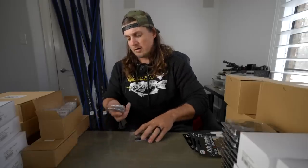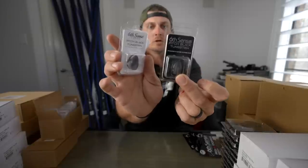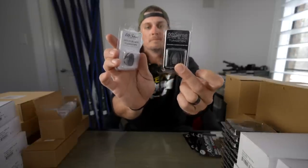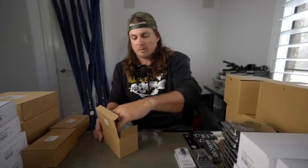Speaking of weights, let's get into some of my terminal tackle here. Got some big punching tungsten weights, 1.5 ounce, 1.25 ounce. Super exciting. They're weights, but these are badass weights. They're not gonna cut your line on the inside, and they're that nice matte black color that does not chip. So you're not gonna have flashy chipped off crap blasting through those mats.